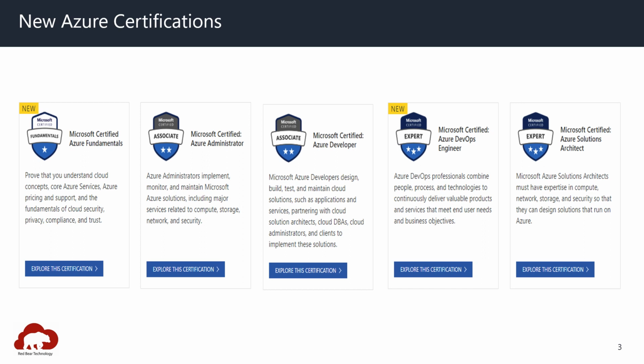Then we move up to the associate level. So associate has been separated out into 2 major tracks. We've got administration, which is for people who deal with infrastructure type activities within Azure. Then we've got the developer certification.